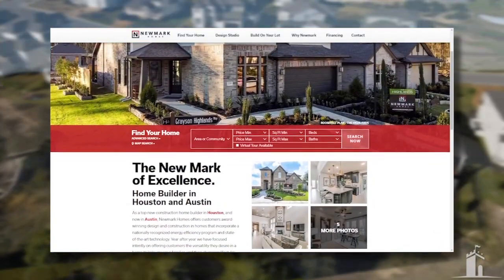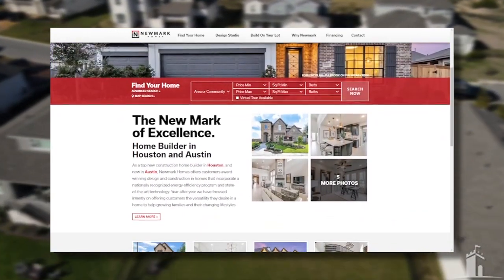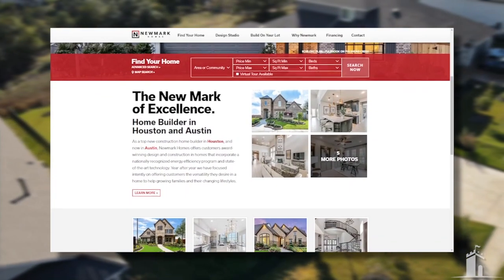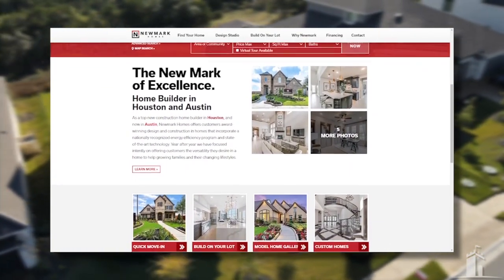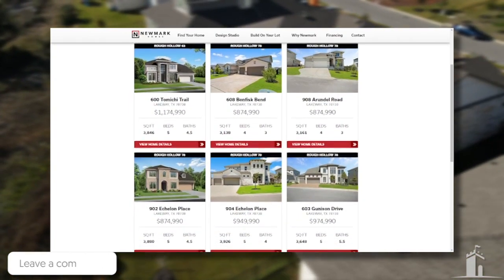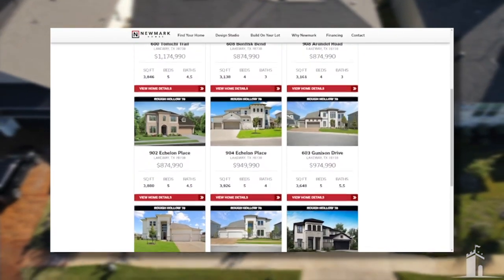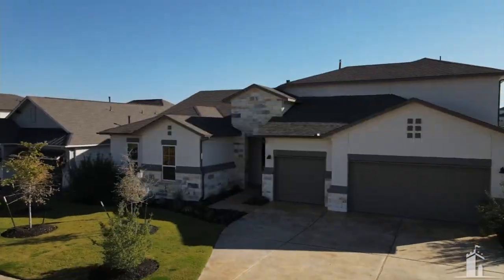Oh, by the way, Newmark, you can go to their website and look at more floor plans. On my YouTube channel here, I've got a lot of the floor plans for Newmark already on here. Thankfully, they have a lot of floor plans available in Rough Hollow. So if you are looking at Rough Hollow, definitely reach out. Prices are all over the map. Reach out to us for pricing and floor plans, and we'd love to get you in touch.